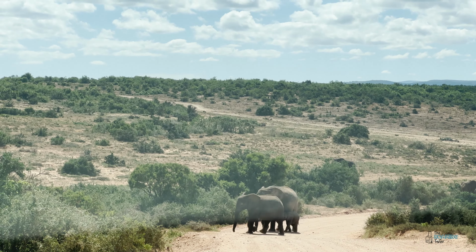Eventually, we made our way to the reception area at the south gate. Here we visited a few bird hides. One of the bird hides is underground and overlooks a lake.